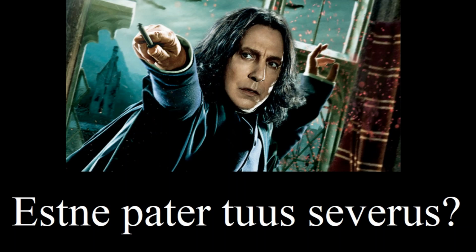The final name, Severus Snape, is pretty obvious and on the nose. What do you think this means? Esne pater tuus Severus? Is your father strict? Severus means things like severe, strict, harsh, etc.